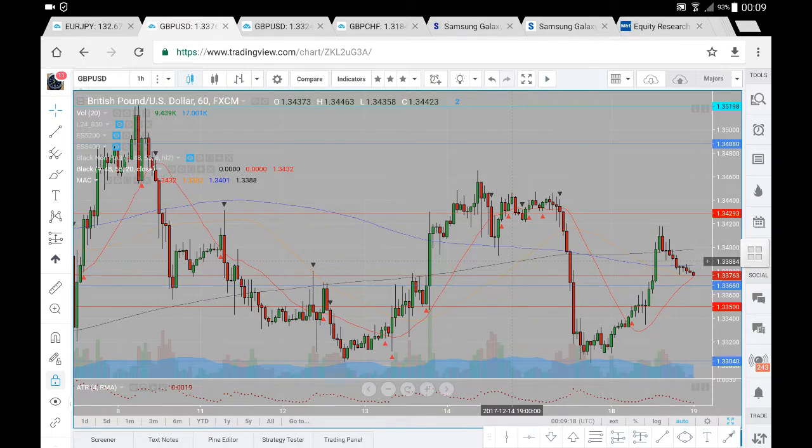So this is the pound dollar analysis for Tuesday, 19th of December. Now let's have a look at what the prices have been in the past and see if we can successfully project where they might go in the future.